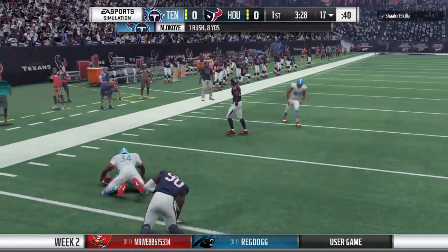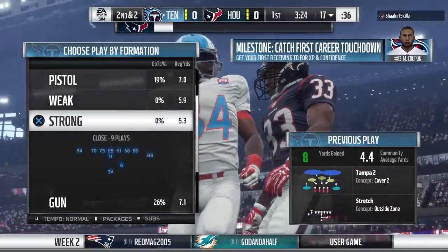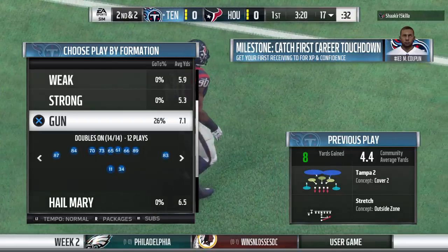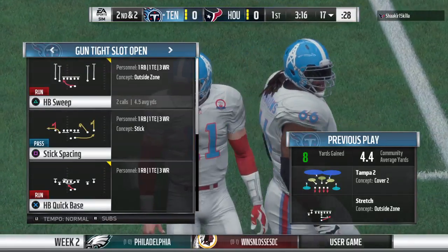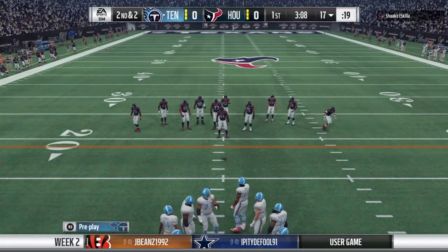And space opens a bit as he gets it across the 15 to the 17-yard line. A good run there on first down, and it'll leave him with a 2nd and 2. Offense in a good spot here, 2nd and 2.